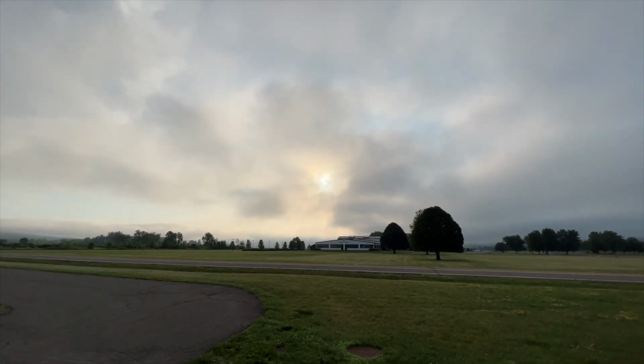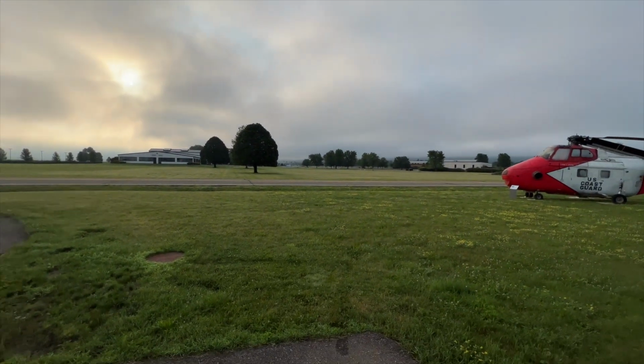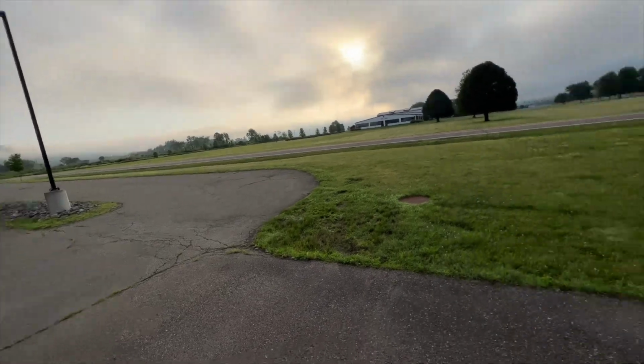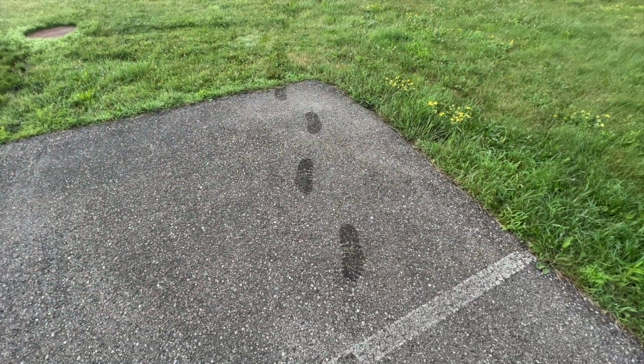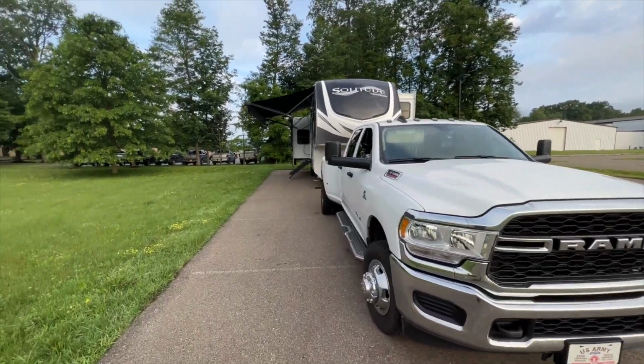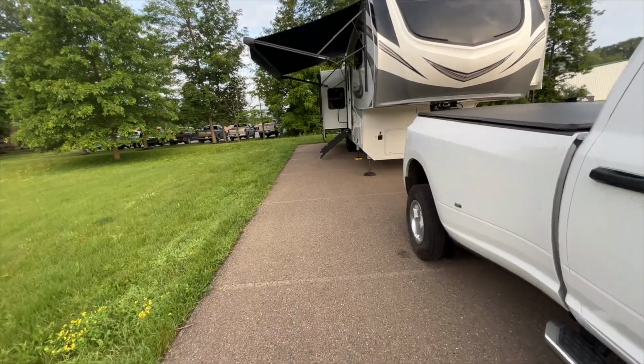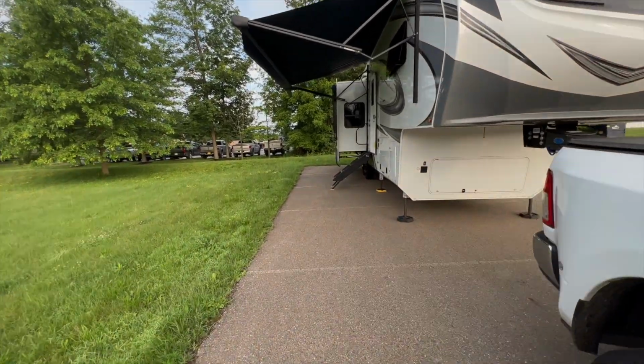There's that glowing ball of love in the sky, right, y'all? It's her. Somebody's following me. All right. Yeah, she doesn't like it when I track everything inside the camper. I don't blame her. I'd hate to have to sweep up after me, too.